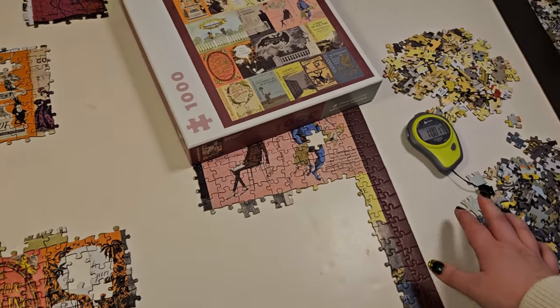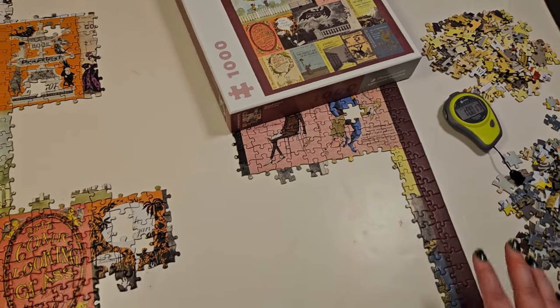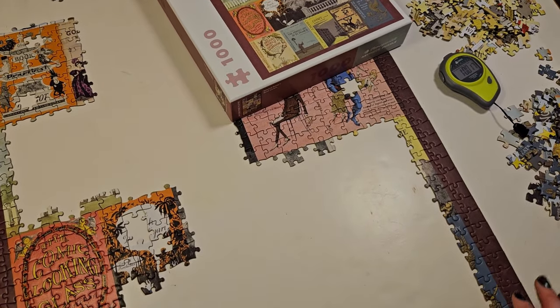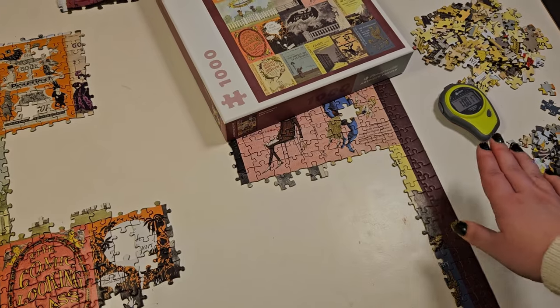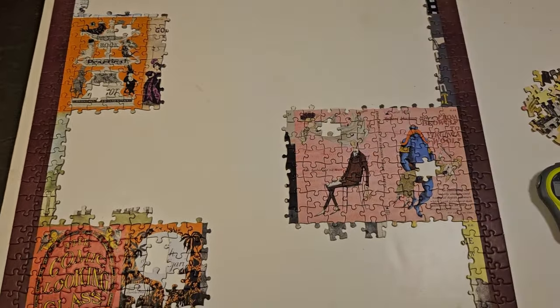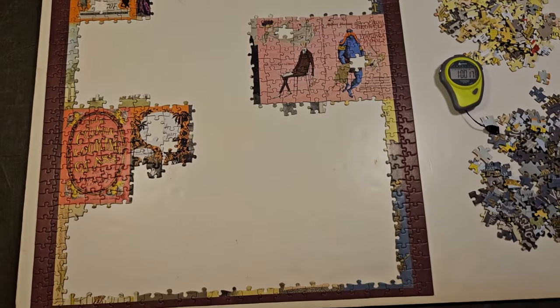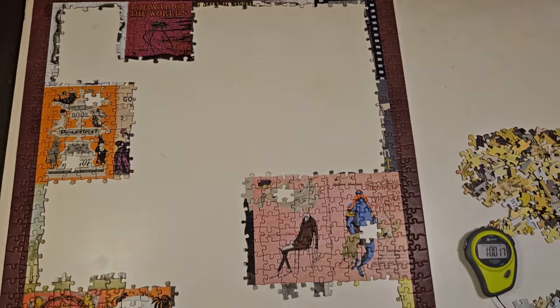The timer is purely because a few of you have asked how long it takes with a puzzle, and it is a good way to measure how difficult a puzzle is. But yeah, take that with a grain of salt. So yes, this is where I am after an hour. I am not counting on this taking very long.